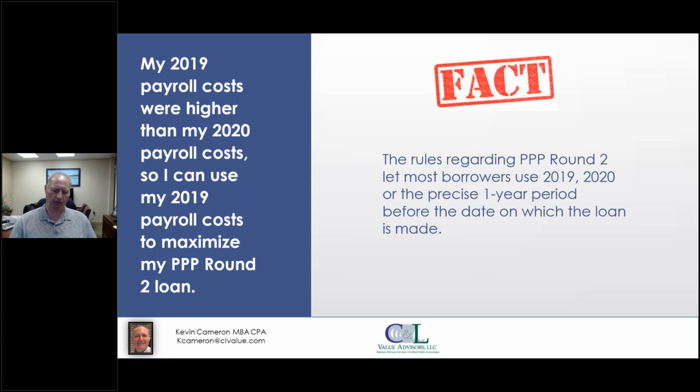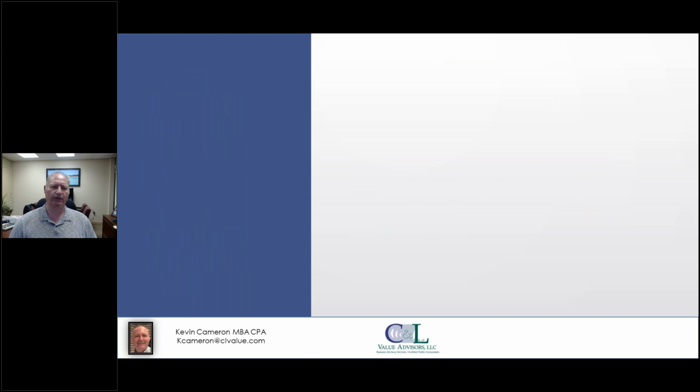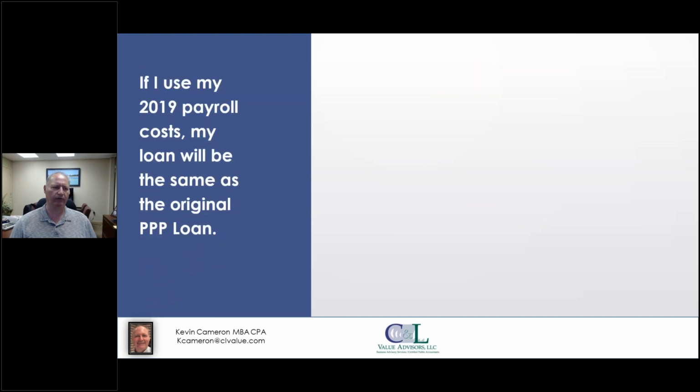You can actually use your 2019 calendar year payroll, your 2020 calendar year payroll, or the precise 1 year period before the date on which your loan is made. Well, since a lot of people are applying in January, that would technically be calendar year 2020. I suppose if you apply in February of 2021, then you could possibly use February 2020 to January 2021 for your payroll calculation. Not sure that's really necessary unless you have a higher payroll for that 12-month period. So that's one thing that's really confusing a lot of people, is they're actually letting you use your original 2019 payroll data, which is very interesting.